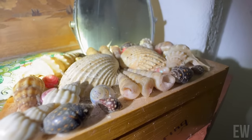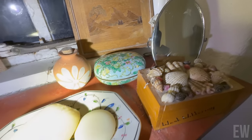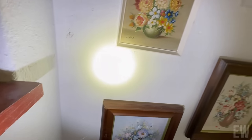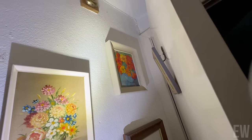Seashells. She sells seashells on the seashore. This is a nice little setup, isn't it? I love that it's under the stairs, very homely. Oh, that's a nice little mill. It's even got a toilet mat. We've got more pictures on the wall behind. God, it goes right round. Oh my God.